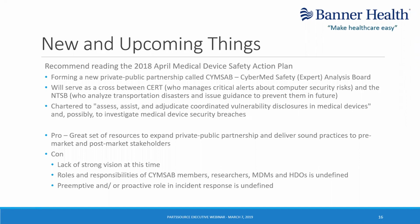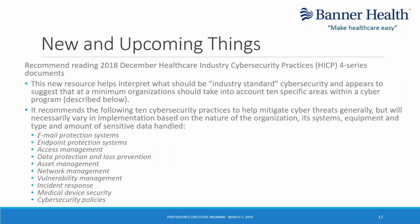Apart from all that's happening on the regulatory side, there's also another interesting document that was released in December of 2018. That's called the HICP, or the Healthcare Industry Cybersecurity Practices. It's a four-series document that actually talks about what the industry standards should be. Again, this is not a standard or a regulation. It's just a set of 200-250 people that have got together through the HHS 405(d) task force, and they've taken into account 10 specific areas within a cyber program and have suggested recommendations to what the health system should do.